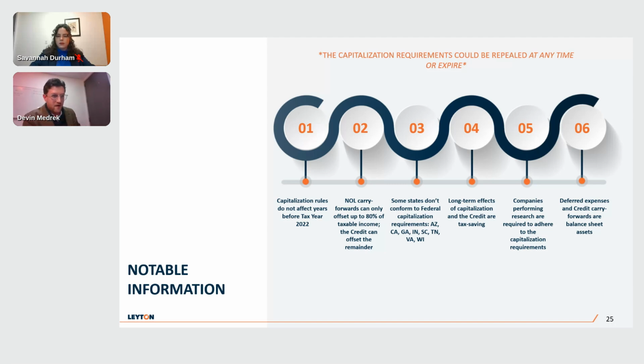Certain states don't conform. So California, the notable one, at the state level, you claim the credit and you don't need to capitalize those costs. Tax saving, we went over. And the last thing notable is just that, say either you need to bank credits for future use, they carry forward for up to 20 years, and or you're capitalizing and you have those deferred expenses, that is going to increase your valuation for things like loans, maybe private funding of some kind, or acquisitions. So even with the immediate cash tax hit, it's not all bad by any means.